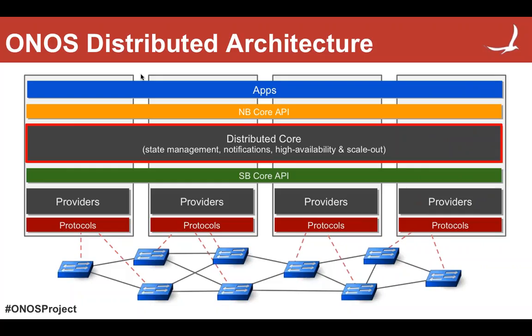But another way of looking at this is that we layer functionalities, if you will, onto every instance. So at the very middle sits the distributed core. That is exactly the thing that is responsible for the state management, notifications, and so on, right? Now, below that sits the abstraction that we call the Southbound Core API, right?